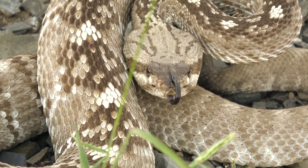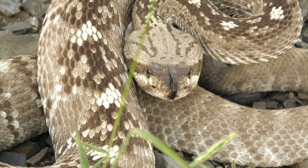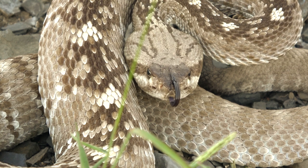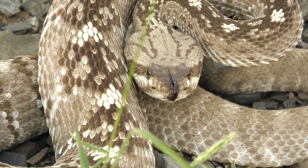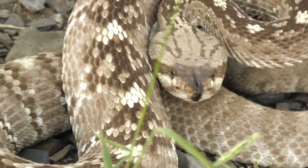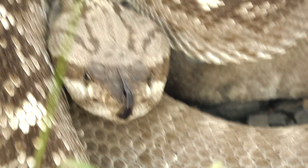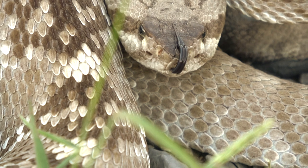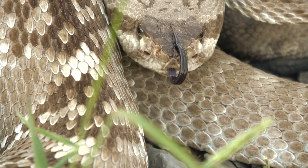I think the shot's interesting. He's kind of got his tongue stuck on his head and he's just pulsing it out. I mean, I'm sure he's still tasting the air around him, but I've never seen one just leave their tongue on their forehead like that. Or if I have, I haven't caught it close enough, like right here. Another amazing little close-up. Really lucky he's being still.